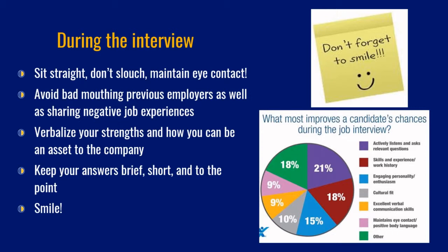And most importantly, David, what is it? Smile. It comes across. Nobody wants to work with somebody who's negative, somebody who's got a furrowed brow. So smile. I mean, don't look like you're goofy or anything, smiling aimlessly. But at the same time, I think it comes across as you're more relaxed, flowing with the interviewer, the kind of person that other people want to work with.